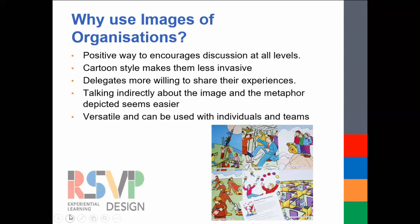The cartoon style of these images is very accessible to everyone, and people can always relate to the images in the cards. It will open up all sorts of conversation and dialogue, and the content that you'll have to move your training session forward is very valuable. This can set the tone for the rest of the session and the relationships that lie ahead, and it will also make the delegates feel that they have a safe environment for further discussions that day.